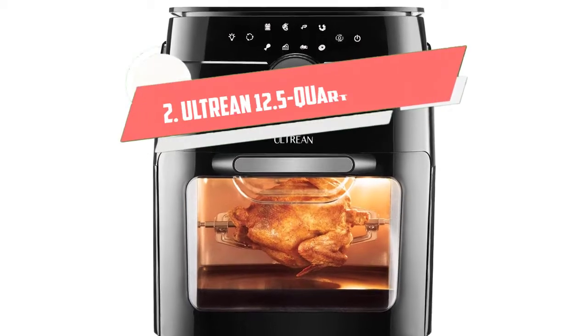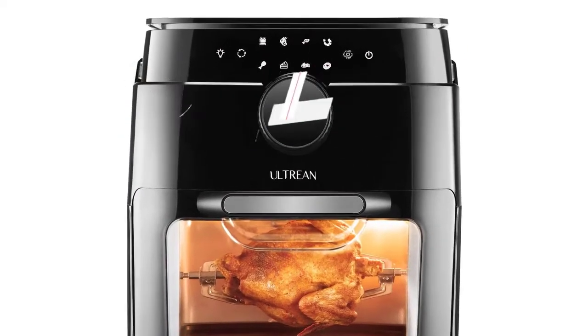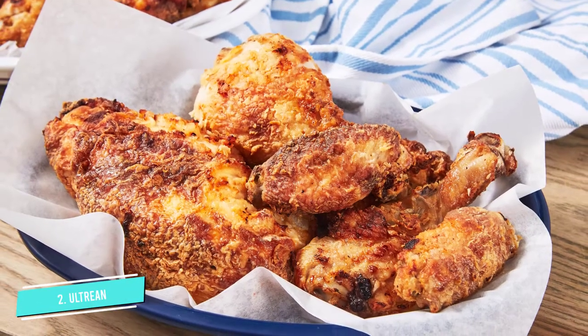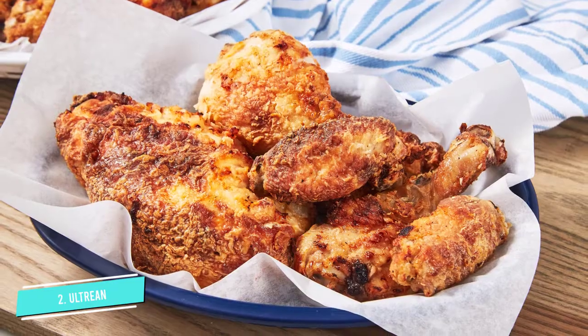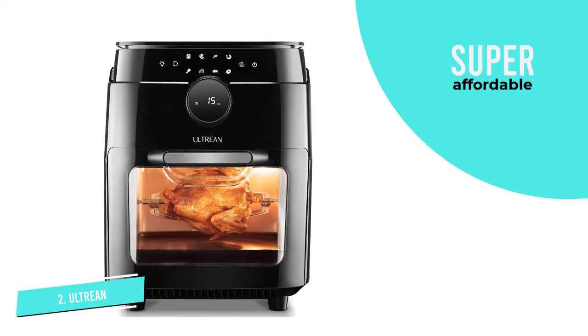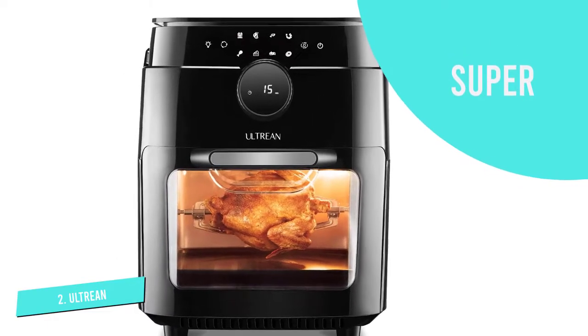Number 2. Ultrean 12.5 quart air fryer. Here is a solid air fryer from Ultrean that can rock your rotisserie dishes at a very economical price. Among many ideal air fryers that cost under $100, this is the best one to handle rotisserie. It allows you to use it as not only an air fryer but also convection and dehydrator.